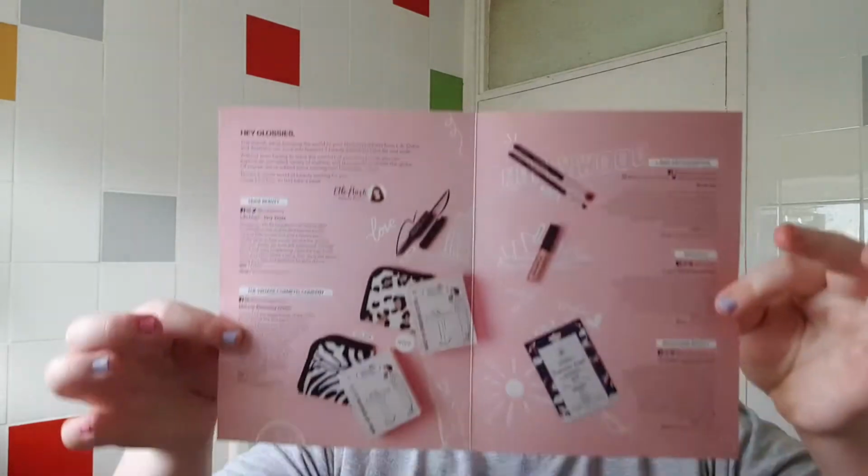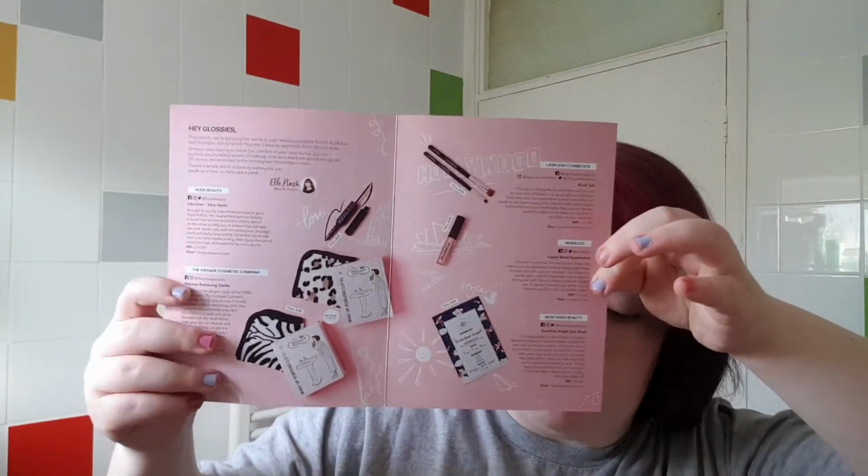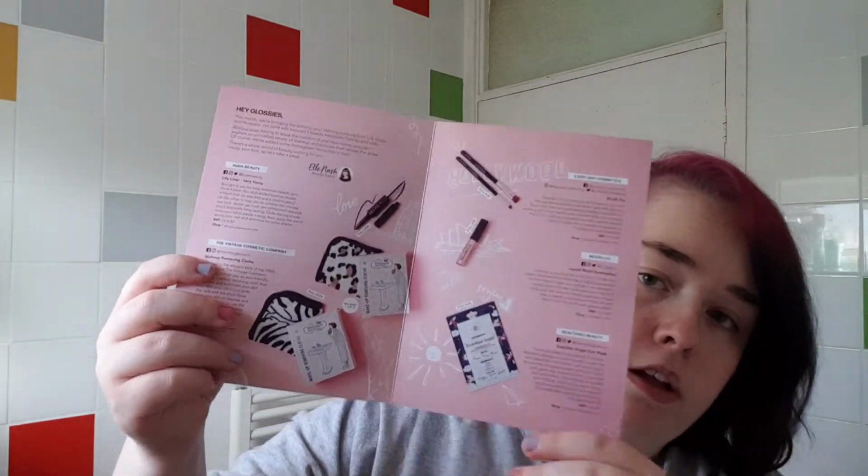If you haven't seen the June box and you don't want to see any spoilers, look away now. That's what's in the box. I've already seen what's in the box because I opened it with my mum. And yeah, closer look. If you didn't want a spoiler, you can look back now.